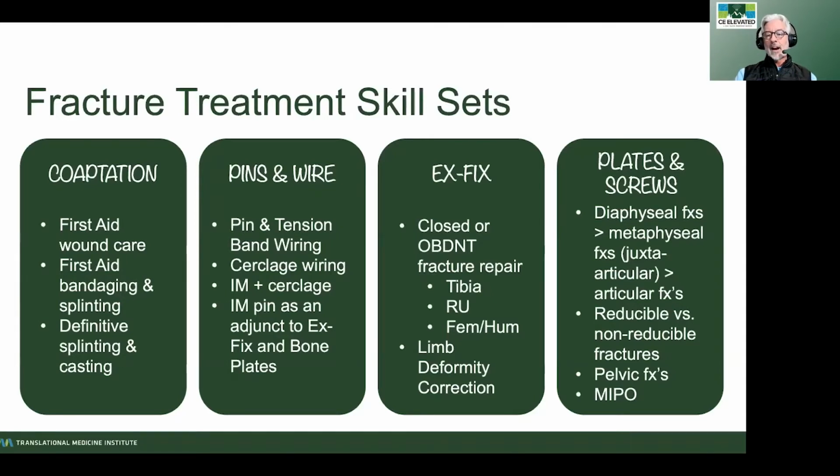And from there, we can progress to juxta-articular fractures. Those are fractures that begin to approach joint lines. They're closer to the joint. And then ultimately, we begin to address articular fractures. We're going to talk later in this session about reducible versus non-reducible fractures and the judgment that has to take place in terms of our treatment priorities.